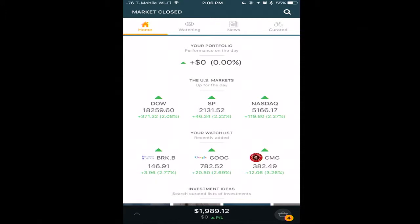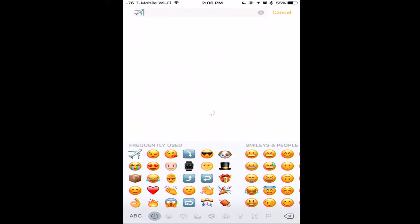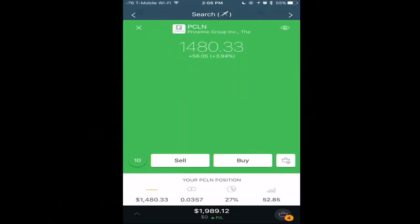Let's take a look. So from the home screen of the DriveWealth app, I'm simply going to go to the search icon. And I want to find Priceline, a very expensive stock. Now, normally I would type in the word Priceline, but in this case, I'm going to do something pretty cool. And I'm just going to use the airplane emoji. And instantly, all the related travel companies come back to me. And now I'm going to click on Priceline.